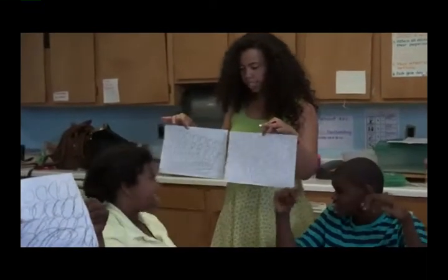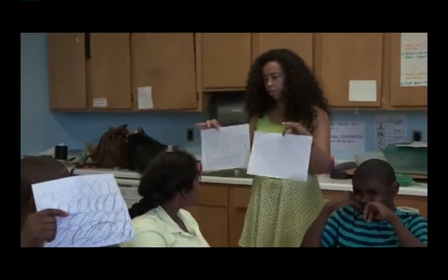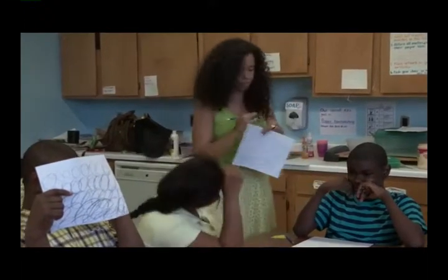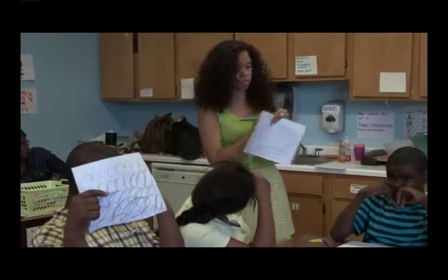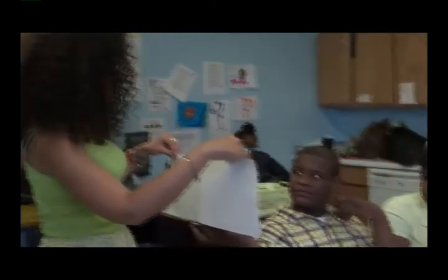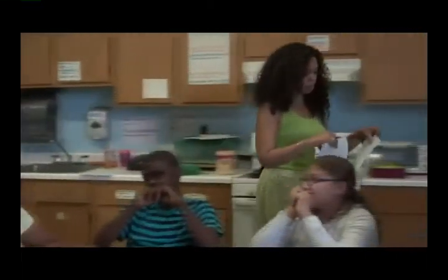So take a look. Which one of these two do you think has more circles? This one. So I'm gonna put Caitlin. Angela voted for this one. Shamik voted for this one. Put your paper down. Which one do you think has more circles? Point to which one. This one. Jair voted for this one. So far, we're split down the middle.